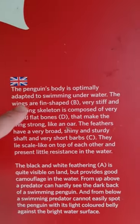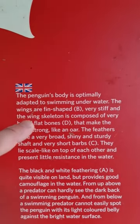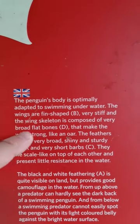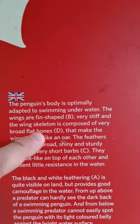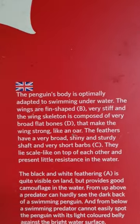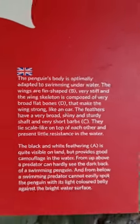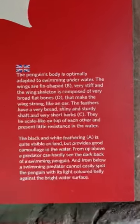The penguin's body is optimally adapted to swimming underwater. The wings are fin-shaped, very stiff, and the wing skeleton is composed of very broad, flat bones. That's a nice B1, B2 English. Good challenge, guys. Good challenge.